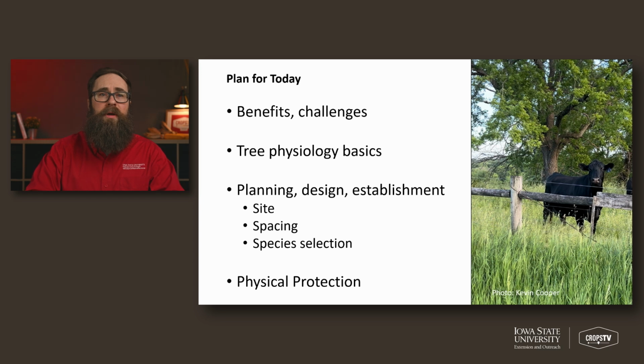So for today, we want to talk about the benefits and challenges of pasture trees. I want to get into a little bit of tree physiology basics. I promise it's going to be very exciting, but it is very relevant to how we space trees, the trees we select, and how we protect those trees amongst livestock. We'll get into planning, design, and establishment, talking about the site, spacing, and species selection. And then finally, almost of utmost importance is physical protection of trees when established in a pasture.